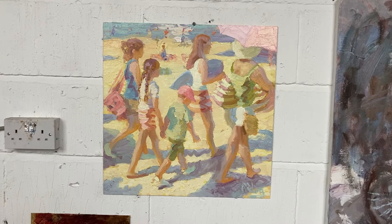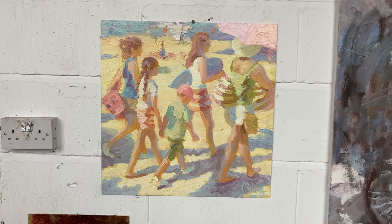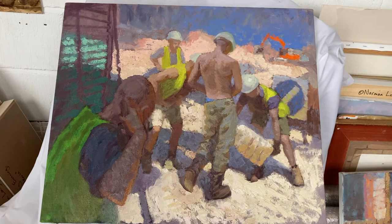This is one that I worked on for 3 days, pretty solidly, after the underpainting, to try and resolve it and let the marks really be wet in wet. Whereas this is more of a scumbled surface. This smaller study you've probably seen before for that. And I was working on this one too. This one has got a bit more realistic, more detailed. You never know where they're going to go.